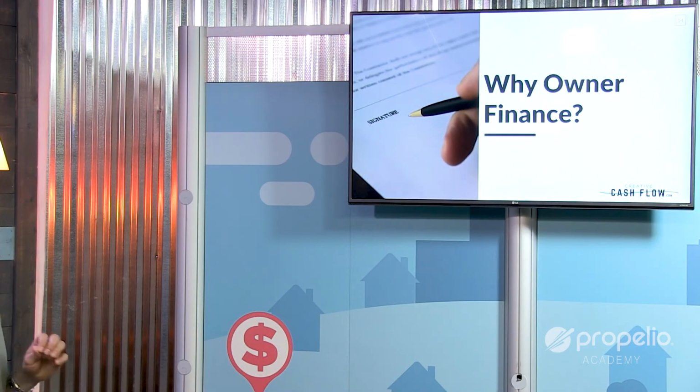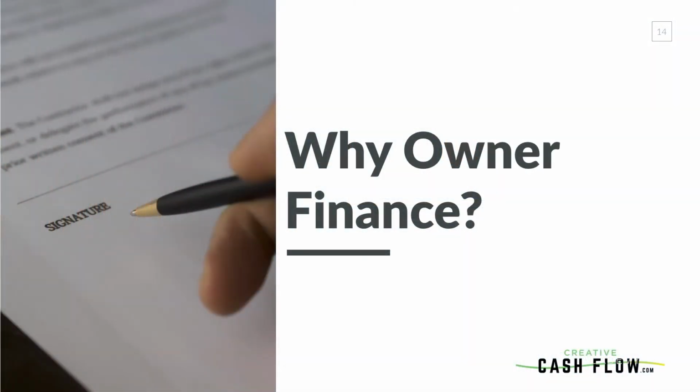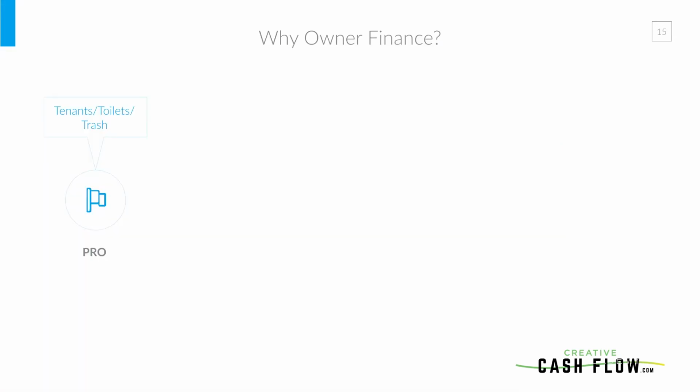So why would we want to owner finance? Let's go through some pros and cons of owner financing. Well, one big pro is the tenants, toilets, and trash, right? When you are a landlord, you have to deal with tenants, toilets, and trash. I don't like dealing with tenants, toilets, and trash. Whenever I'm speaking publicly, I make people raise your hand if you have a mortgage on your house, and everybody raises it. Keep your hand raised if you've ever called that mortgage company and told them that your toilet was leaking, right?